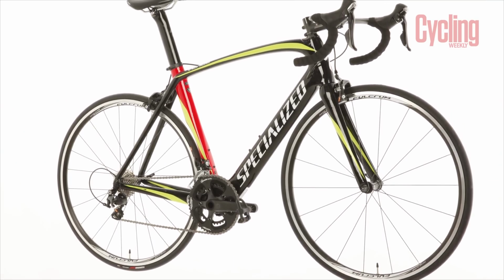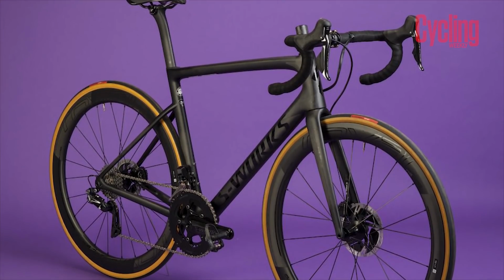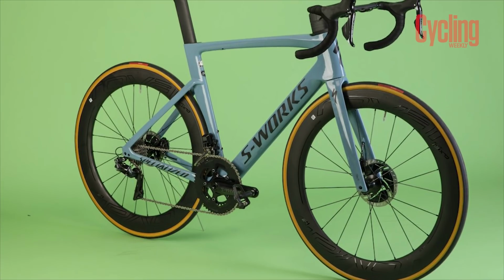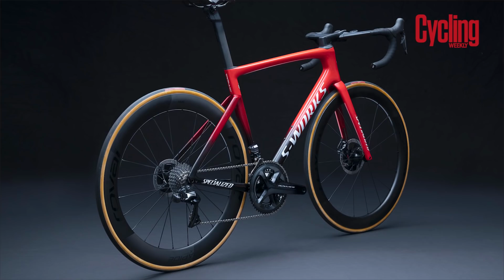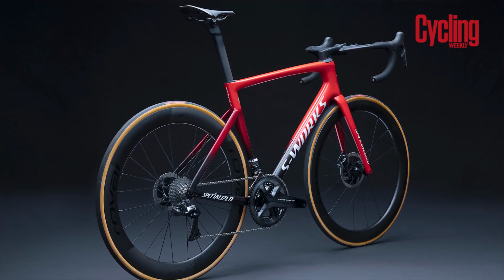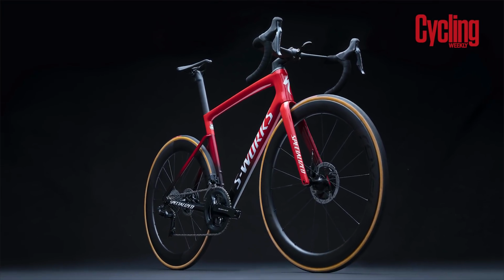Over the years, the two bikes have gradually taken on each other's characteristics. The Tarmac has gradually got more and more aerodynamic, and the Venge has very gradually got lighter and its handling has improved. So finally, for 2021, Specialized have merged the two. This is an amalgamated Tarmac Venge hybrid.